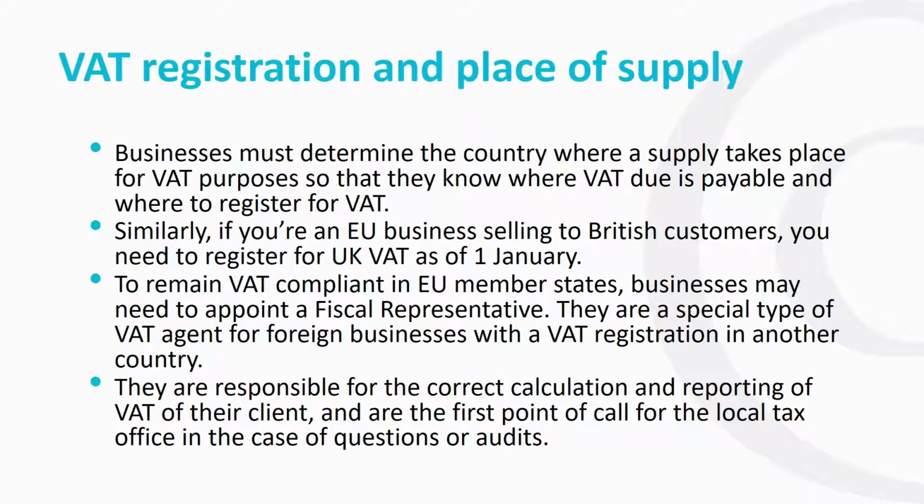Businesses must determine the country where a supply takes place for VAT purposes, so they know where the VAT due is payable. Businesses should be aware that they may continue to create VAT liabilities in other EU member states. This may mean that businesses in the UK require multiple EU VAT registrations within each member state that they trade within. Similarly, if you are an EU business selling to British customers, you need to register for UK VAT as of the 1st of January.